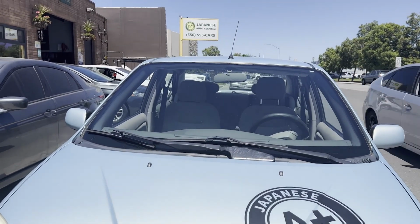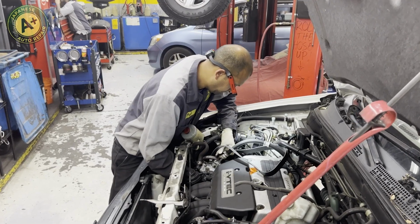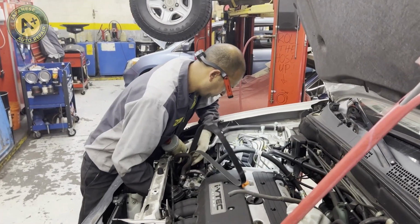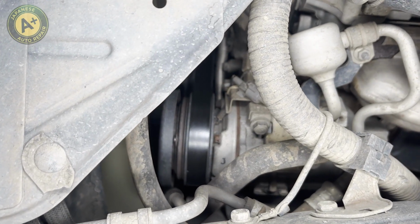If you've driven a car over the last 20 years, you may have heard about a job called a timing belt job, or a timing belt and water pump job. Now, what is that? So you have two parts of your engine, the top part and the bottom part. One of them pushes the pistons up and down, the other one pushes the valves up and down. And they need to really work together so they don't run into each other.